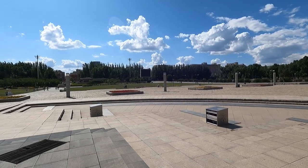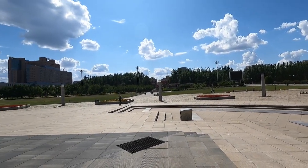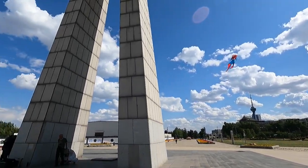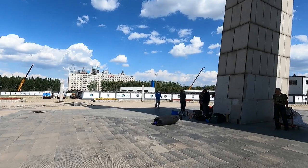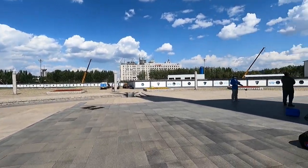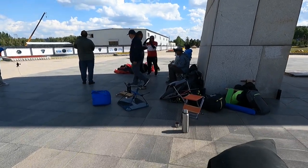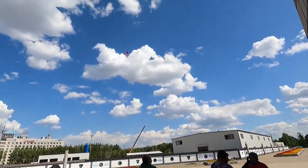You've got quite a few folks out here today, and most of them seem to be flying kites, and that makes a whole lot of sense. That's one thing I can say this place would be perfect for, is flying kites. And that's actually how I wanted to show you this. These guys over here flying their kites, bunch of old guys. They set up shop over here.